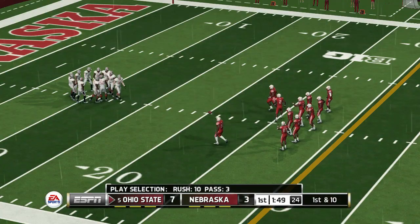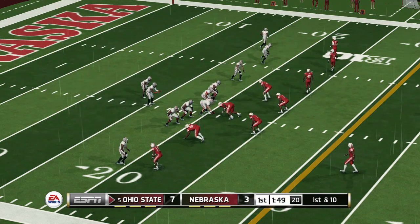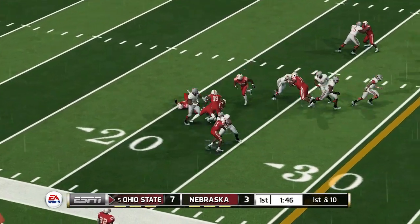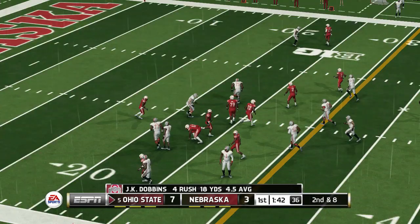So their last drive resulted in 6 points. Do you think we'll see the same result on this one? They ran the ball extremely well on their last drive. And until this defense figures out how to stop it, I think they'll have no problem moving the ball down the field. That's a great tackle at the 22-yard line.